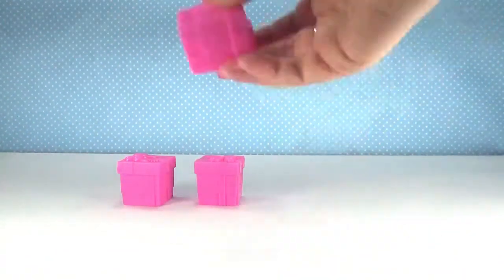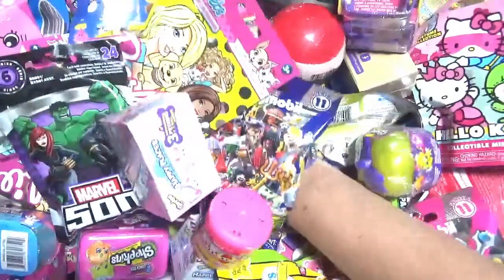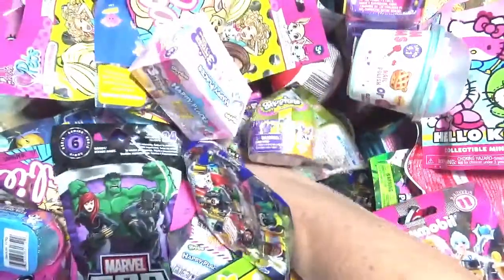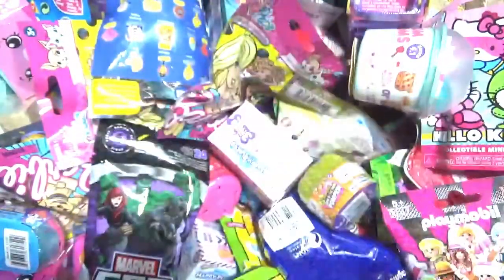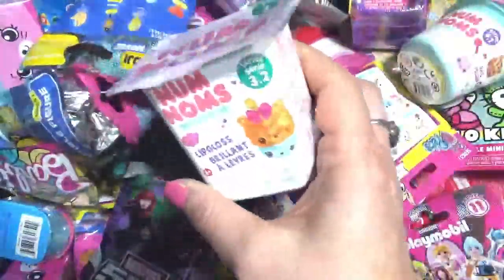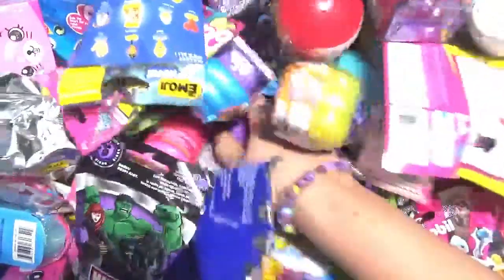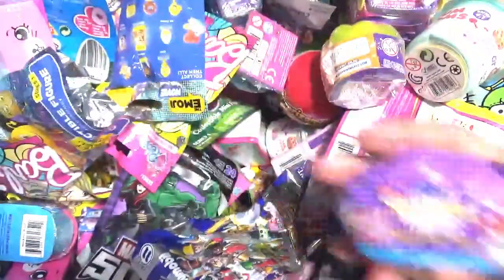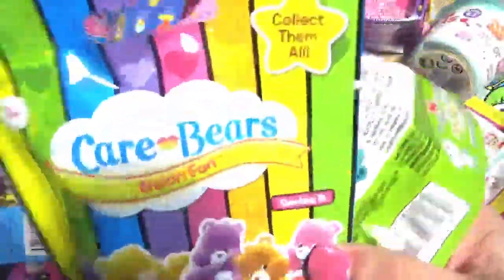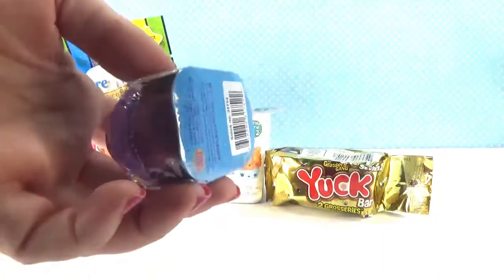I think I'll take the last one. 5. Twozies. Oh, grocery gang. Num Noms. Aw, Squinkies Dewdrops. Need one more. I grabbed 2. I'll take Care Bears because they're my favorite. I'm going to open Squinkies Dewdrops first, the mystery villa.